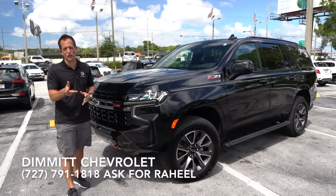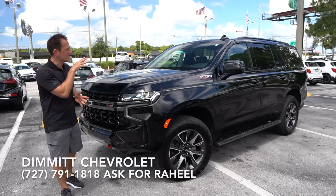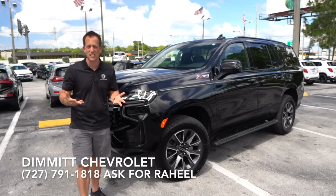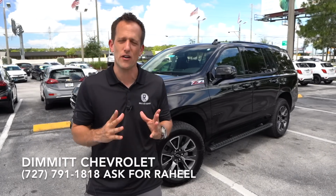I'm back here at Dimmitt Chevrolet in Clearwater, Florida, and guess what? We have the Tahoe that you've been waiting for. This is the totally redesigned 2021 Chevrolet Tahoe Z71. But before we dive into this full-size off-road SUV, let's talk about what's going on here.